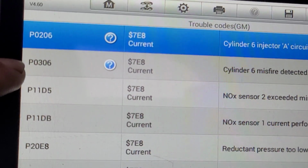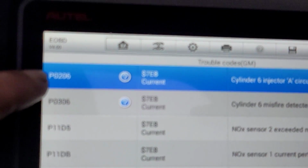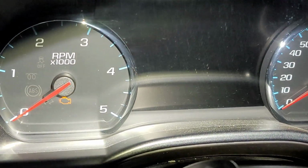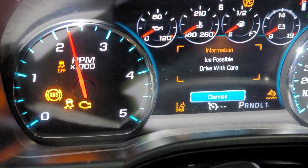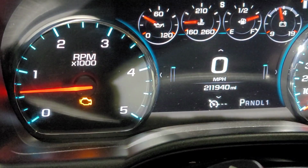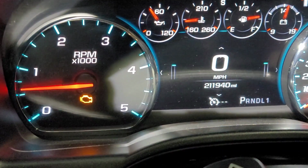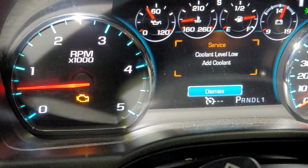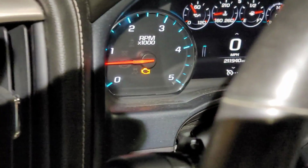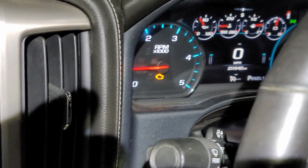The P0306 cylinder 6 misfire detected, P0206. So I'm willing to bet it's that plug. I would normally not pull on the wires, but see how dark that is? I'm not looking for the lights to immediately go away, but hood open. But all the service emission stuff should be gone. And it is. The message is gone. Check engine light's still on, but I'll clear that in a minute.